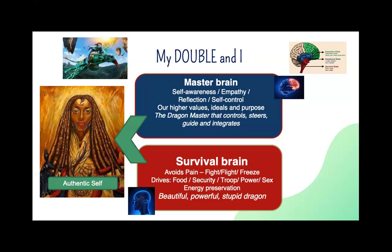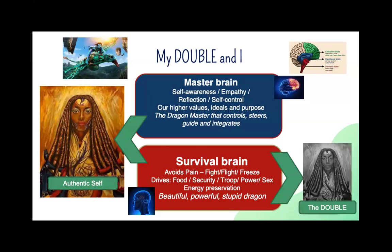But what sometimes happens is when we are stressed or frustrated or tired, sometimes the survival brain kicks in. And when the survival brain kicks in, we literally cut off all the blood supply to our prefrontal cortex. And this is what I call the double. This other person steps forward that's responding out of survival needs and not taking into consideration our higher self. And you've all had your days where you think, why did I do that? Or, I can't believe I actually behaved like that.